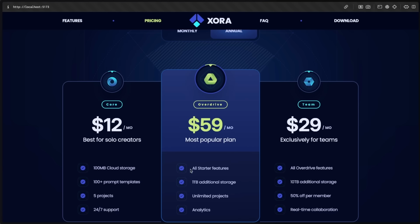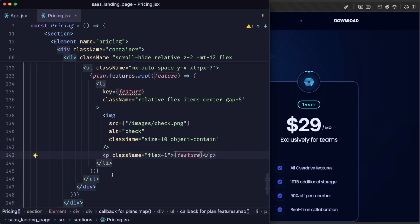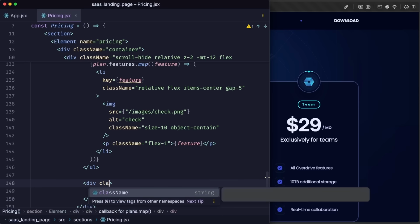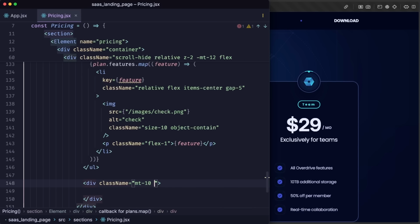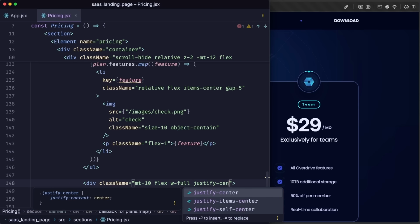So now we know that this one has all starter features plus 1 terabyte of additional storage, unlimited projects, and analytics. Finally, we need some kind of a call to action button. So let's go below the UL and create a div that'll have a className equal to mt-10, flex, w-full, and justify-center.